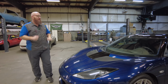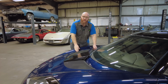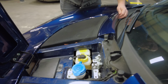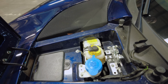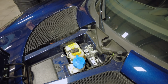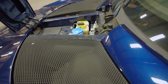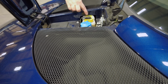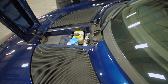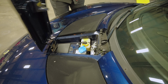Let me open the only thing that's really accessible on here. It's kind of funny. You guys ready? There you go. That's it. That's your frunk. The rest of it would have to be unbolted off. You'd have to take things apart. There is no storage. There was nothing up front. This is just access to get to the brake fluid and also the windshield washer fluid. It has its own little latch there. That's all you get.